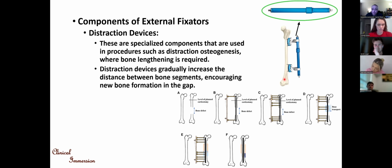So we have to stretch the limb gradually to allow the muscle, nerve, and artery in the limb to stretch gradually and adapt to this lengthening. So here again, we use the external fixator, and this is also called a distraction rod, and it can distract these two parts apart and increase the distance between them.